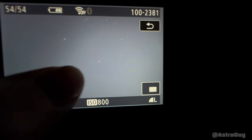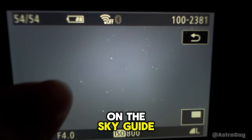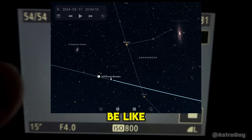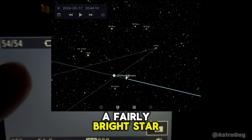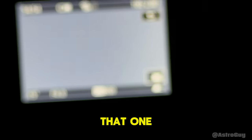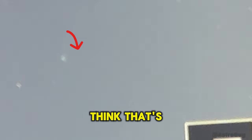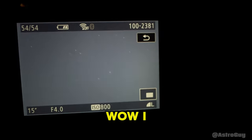Right, so looks right. Oh guys, okay guys, that star in the middle is Mirach. On the Sky Guide episode, the comet will be next to a fairly bright star, which I think is this one, so that must mean that one in the center there. I think that's the comet because it looks a bit green. Wow, I think I got it.